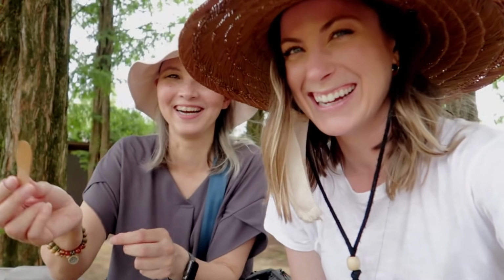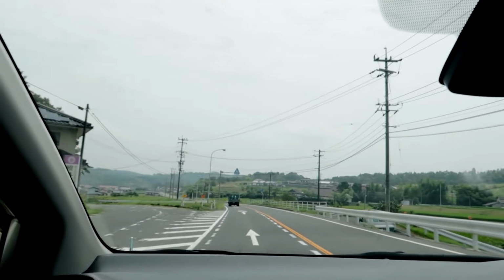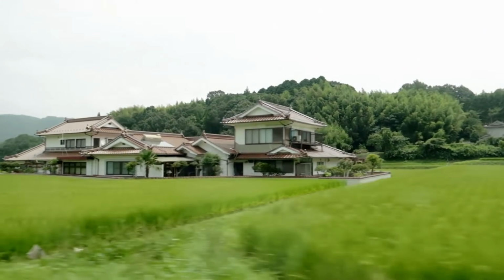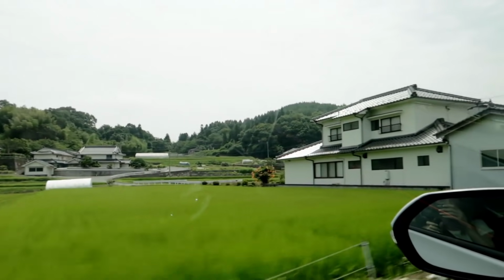Okay, bye. Random vending machines right off the highway for no reason. The house is so big. So that's something multiple families would live in, right? Yes.